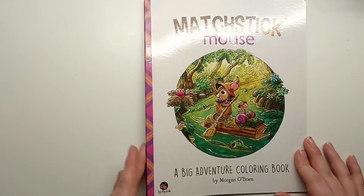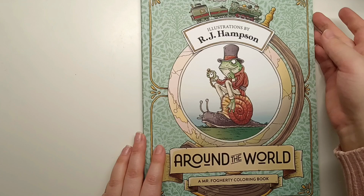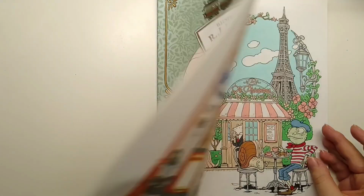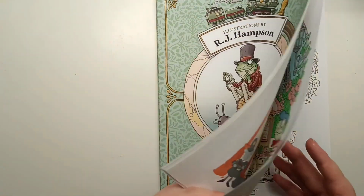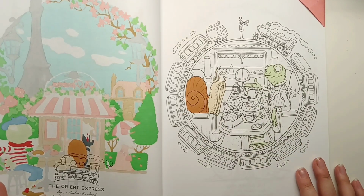So that is Matchstick Mouse, A Big Adventure. And the final project book I have to show you is Around the World by RJ Hampson. We are going through this in order. And the next page, which will mean that we're finally colouring these together at a monthly pace.